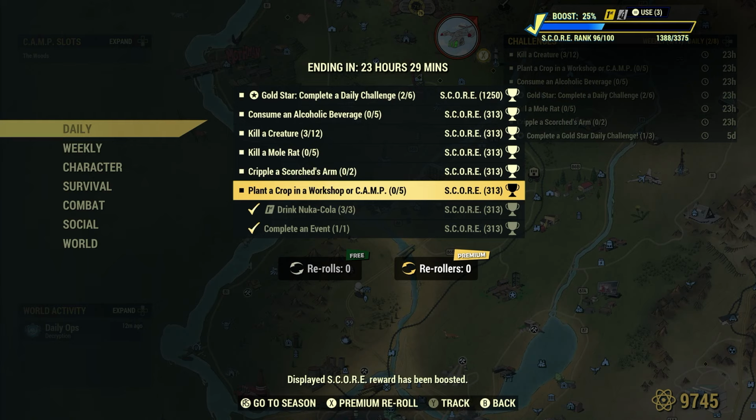Most crops, when you do that, you're going to require fertilizer. Now, you can also do it in your camp, and I highly recommend to put crops in your camp because there's enough daily, weekly challenges that pop up for either harvesting crops or crafting alcoholic beverages and such. So I usually kind of go for corn and razor grain.